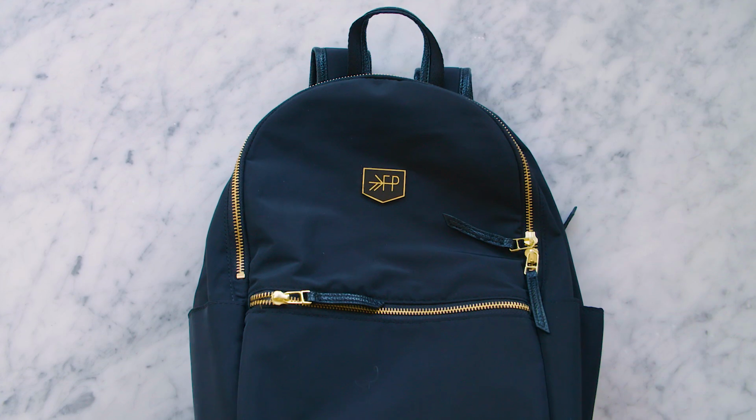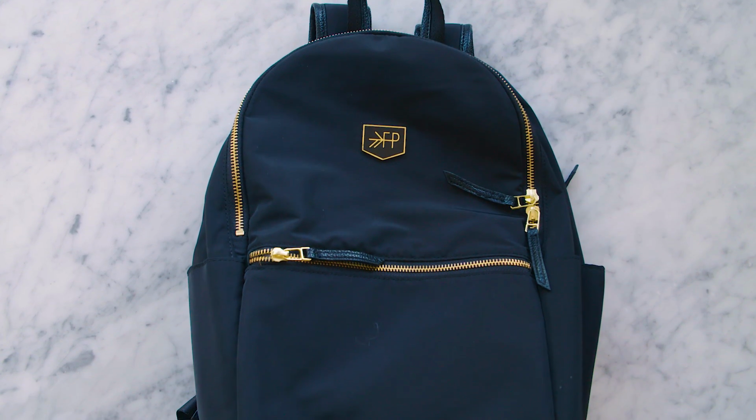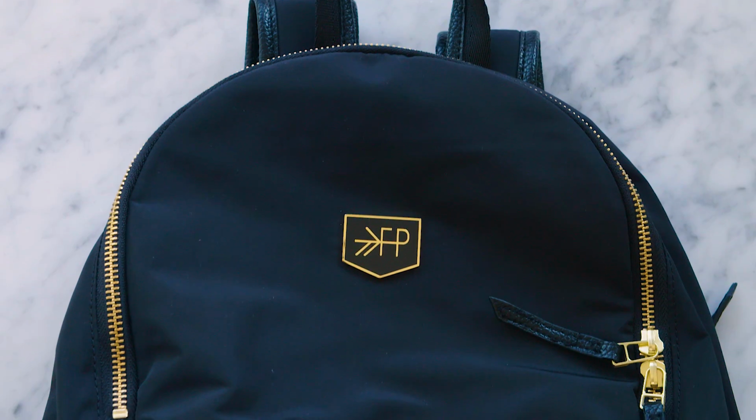I really truly thought I could carry something more like a tote bag and make that work for me, but I found it super annoying to throw it over my shoulder or try to wear it crossbody, and I found that a backpack is definitely much more suitable for being a mom on the go. And I'm so happy because there are really nice looking diaper bag backpacks now for moms.